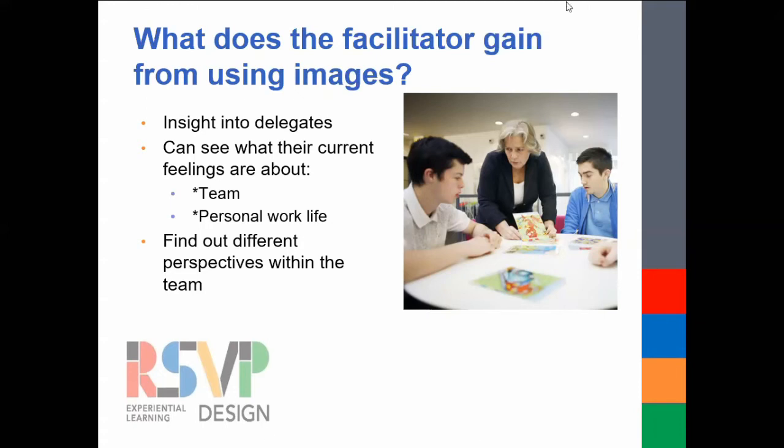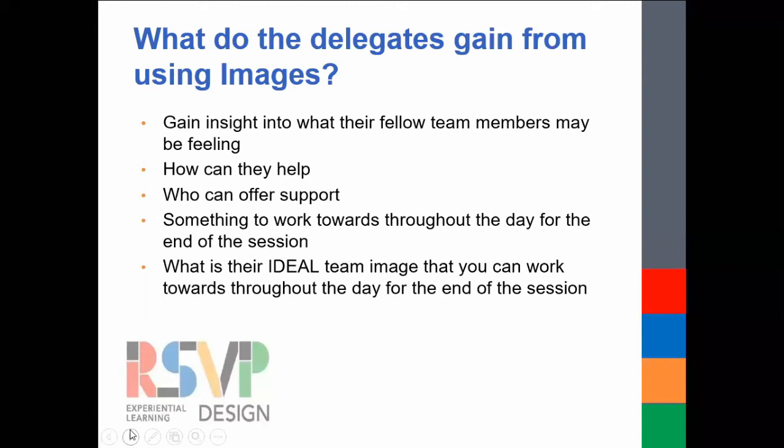The facilitator may see that different individuals are experiencing very different things, all at the same time. Some may be under more pressure than others. Some may realise that one person's exciting change is a nightmare upheaval for someone else. They'll be able to see who needs more support and who might be in a position to offer that support. The images can also be a great lead into how a team can work better together.